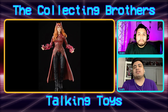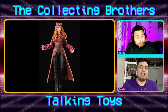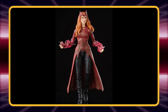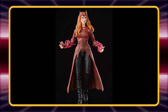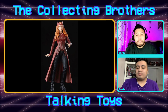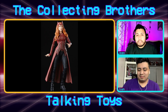This is kind of the same thing with the Miles Morales situation, where this was a really rare figure. So it's neat because hardcore collectors can get this if they want, and all the collectors that missed it because it was so hard to find, this can fill that void for them. That's true. I found my Scarlet Witch from the Disney Plus series, and it was definitely a harder figure to find. But I honestly would call this a re-release, just with those two additions, the hands and the Darkhold. I'm not seeing anything different from the one I have.